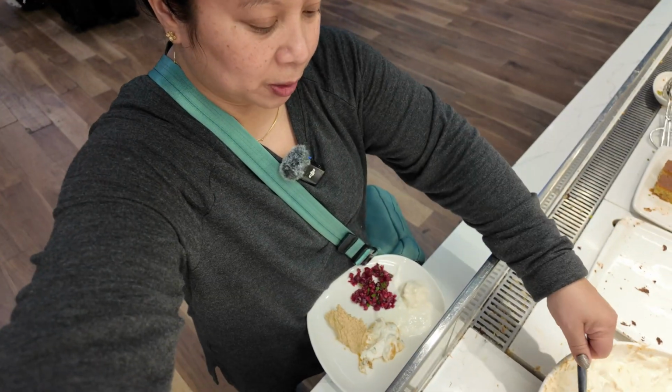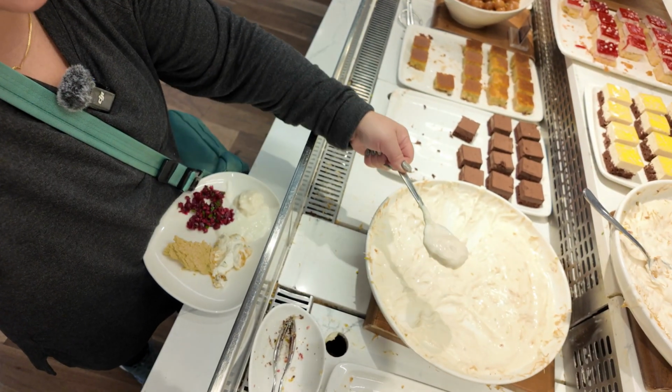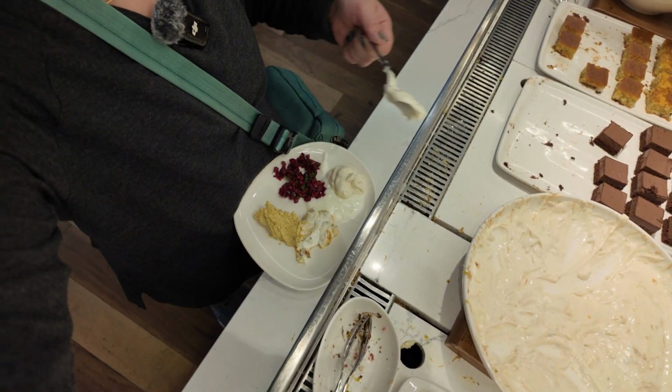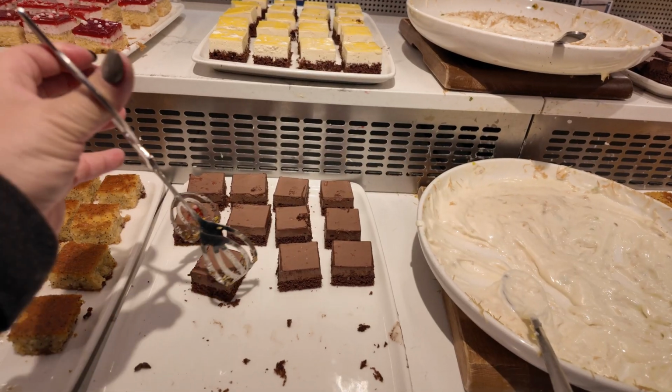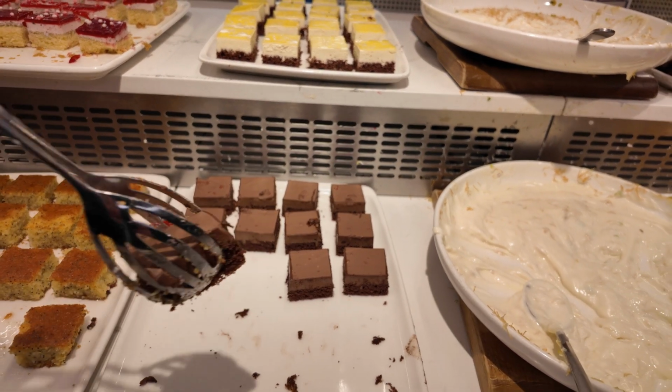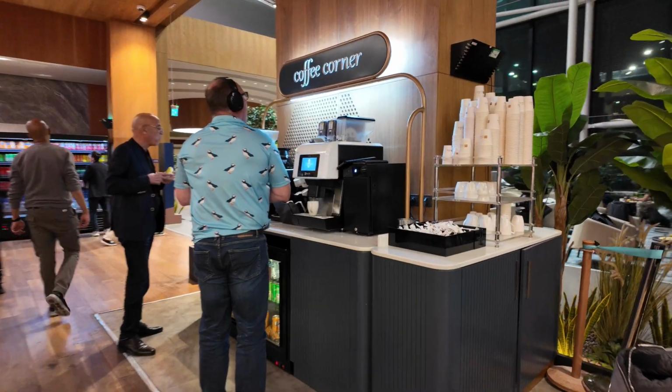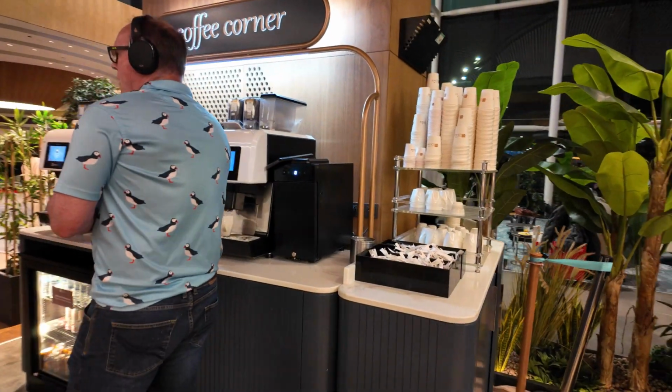I'm going to try some of this pudding stuff. I don't know exactly what it is, but I'm just going to pile it onto my plate. Also going to get some desserts. I have a mix and match of food. They also have coffee, freshly ground coffee.